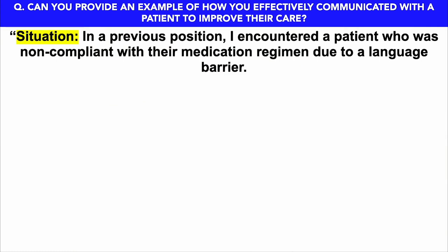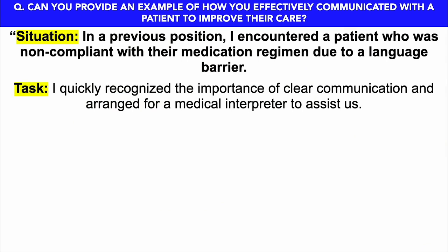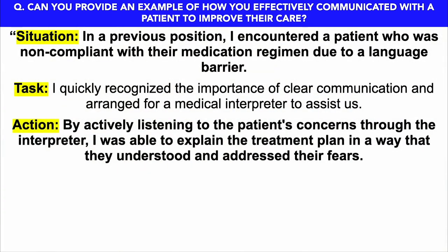In a previous position, I encountered a patient who was non-compliant with their medication regime due to a language barrier. I quickly recognized the importance of clear communication and arranged for a medical interpreter to assist us. By actively listening to the patient's concerns through the interpreter, I was able to explain the treatment plan in a way that they understood and addressed their fears.